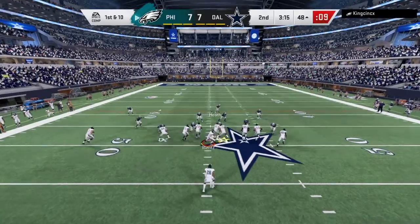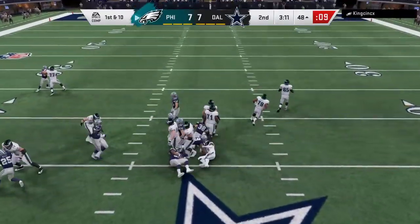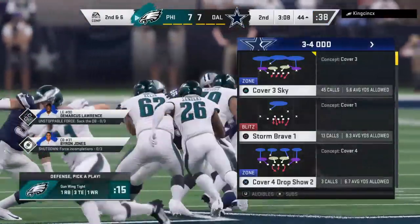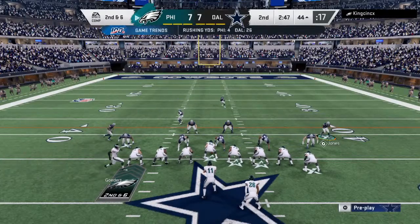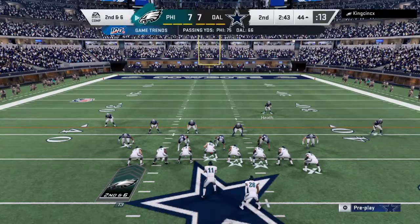Hey, switch gears. On 1st and 10, it's Sanders. And he'll be taken down at the 44-yard line. It's a pickup of 4, and it'll bring up 2nd down. A gain of 4. It's now 2nd and 6 at the 44-yard line.